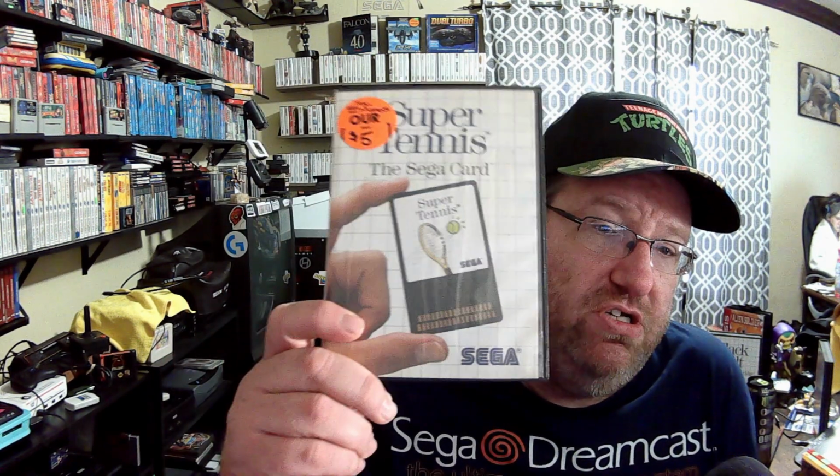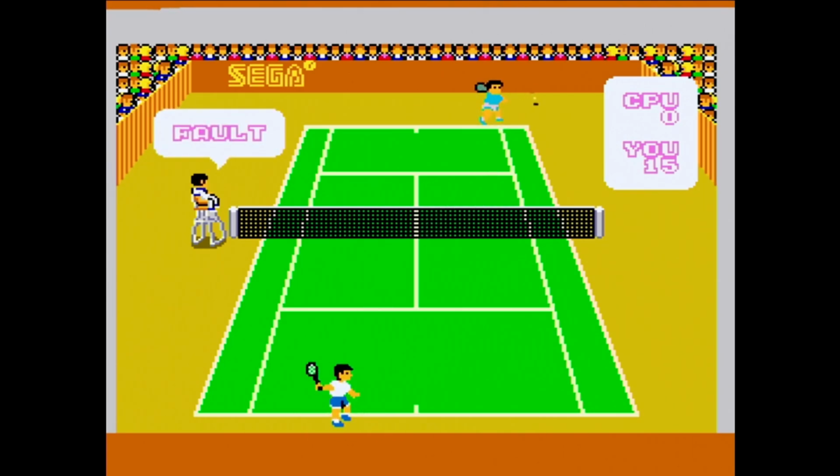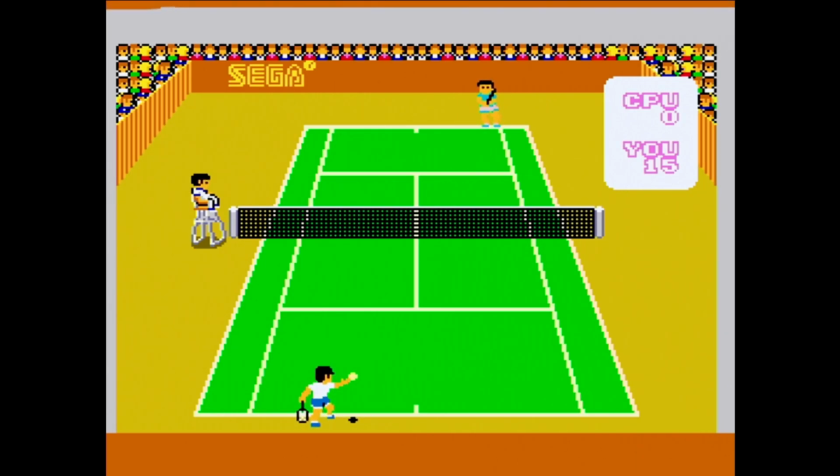The number 6 game in the list is a sports game. I find it very relaxing. It's very fun to play and easy to pick up and play. It is a Sega card game, and it is Super Tennis. Super Tennis is a very fun game to play. It's very easy, not that hard, and it's a lot of fun. Like I said, it is very relaxing to play. Nothing too hard about it. Just hit the ball back and forth and try to win a game. Graphics are pretty good. The sound effects are pretty good. I got no complaints on this game. I love playing it, and this is one that I recommend if you just want something that's kind of relaxing to do.